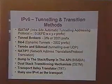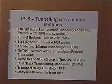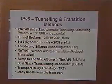Many of these use IPv6 or IPv4 as the transport.